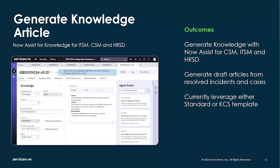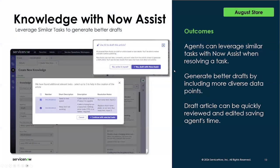So you can draft articles from out of the box. It's configured for resolved incidents and cases. So as soon as you have a resolution in there, you can click to create knowledge. And when you do, Now Assist offers up assistance to help generate an article, either the standard or KCS templates today. We are working on extending to additional templates, but right now the available ones to use with Now Assist are the standard template or the KCS template.